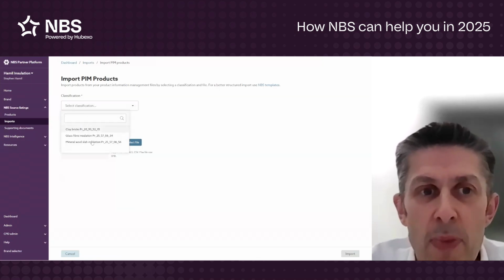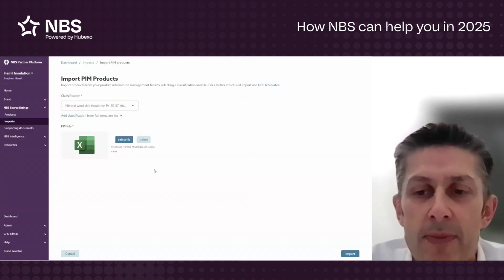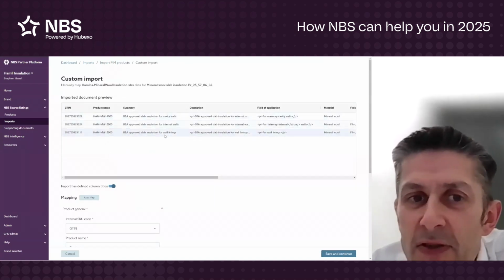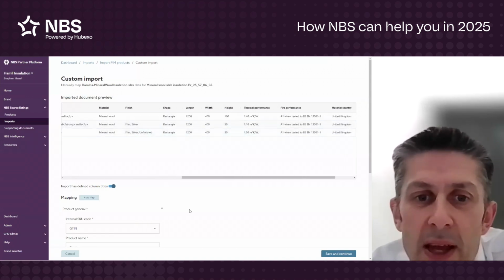So I'm going to pull in a collection of insulation products just by browsing to an Excel file that's been exported out of what we call a PIM system. So when I click there, it looks at what's in that Excel or CSV file. And you can see it's pulling all the information from Excel here.